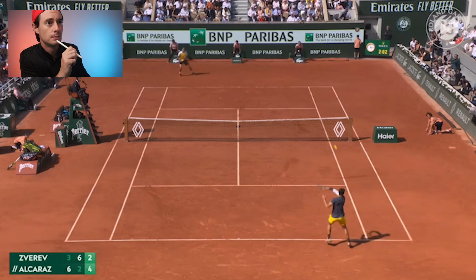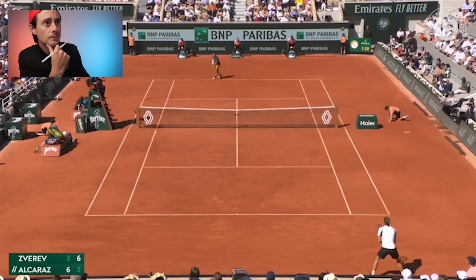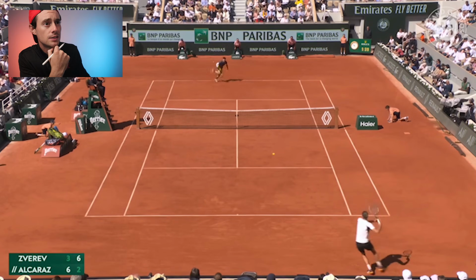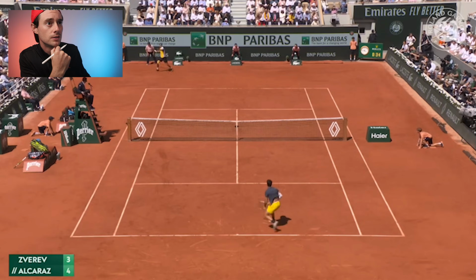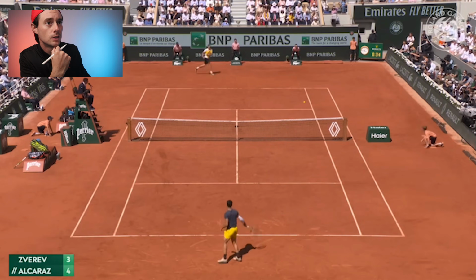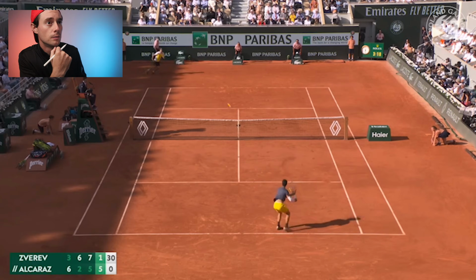Carlos Alcaraz is up first. I put all of his points together. Nice spread there from him. Let's watch him here. Serves T, Zverev returns middle, and boom, open court put away, very smooth. Carlos goes wide, boom, open court, nice, okay. You're gonna see that favored a lot on the ATP Tour, really strong pattern.